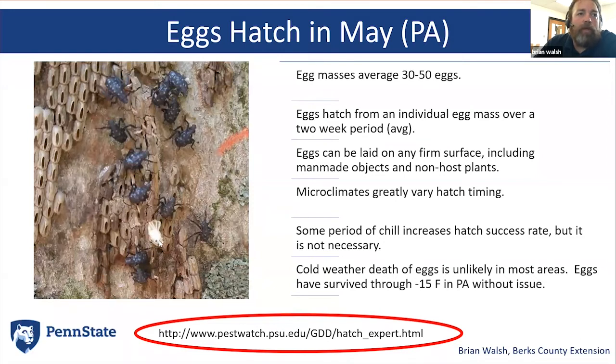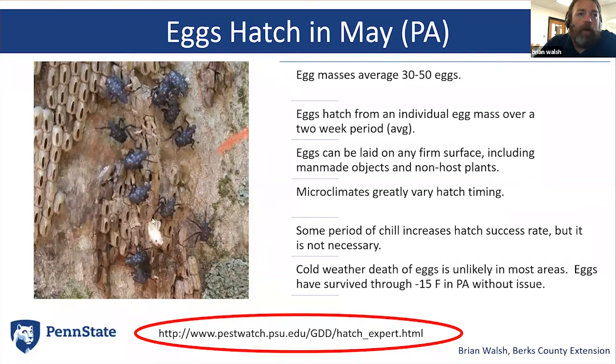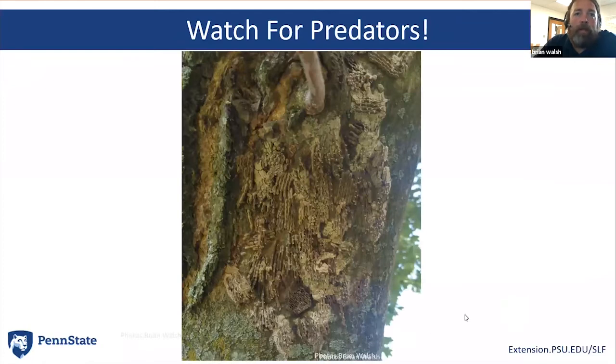Here's a nice picture. This is a nymph just emerging from the egg mass, and it doesn't take long for them to sclerotize and gain their color, and they're off and running in a couple hours. Watch for predators if you're out spraying.